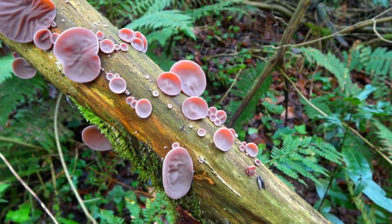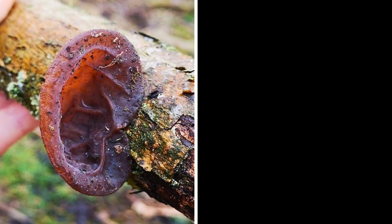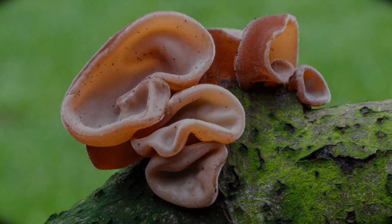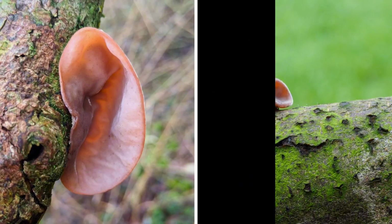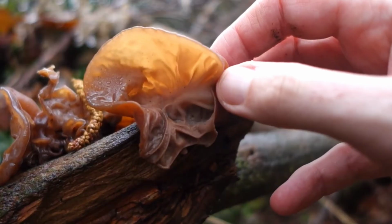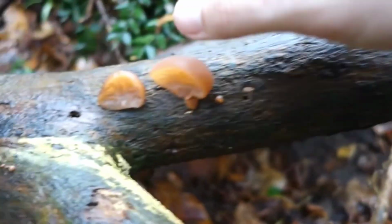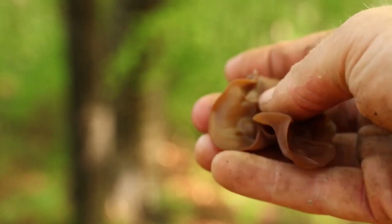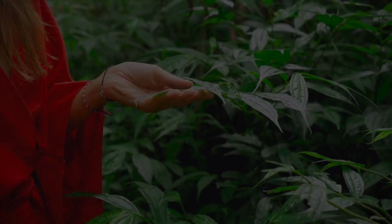Popularly known as the jelly ear, this distinctive fungus is a species that stands out for its unusual jelly-like appearance and brown color, which closely resembles the shape of a human ear. This fungus can be found in different parts of the world, especially in temperate regions, and usually grows on dead tree trunks or fallen branches, preferably in damp, shady places. In addition to its intriguing appearance, the jelly ear fungus has been used in folk medicine over the years to treat various ailments and is also considered edible, although it is not widely consumed around the world. Giant pelican flower. Back to talking about plants.